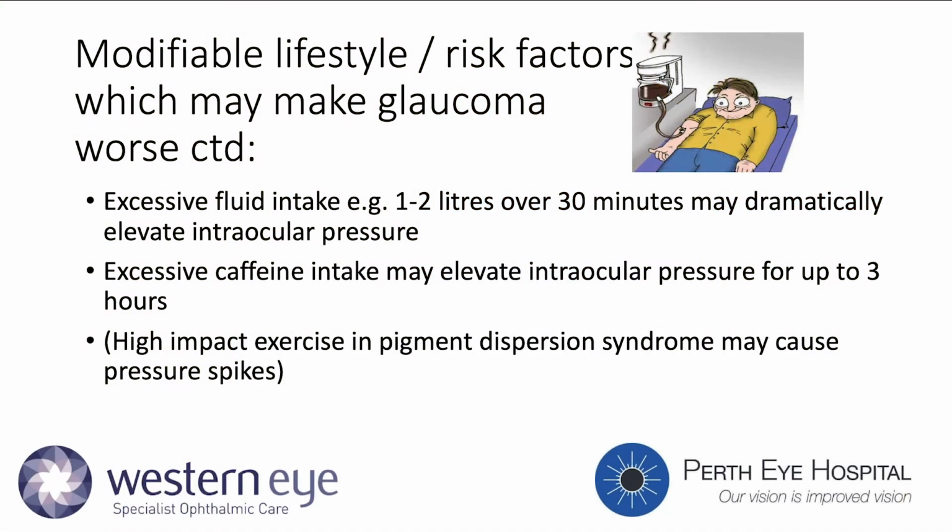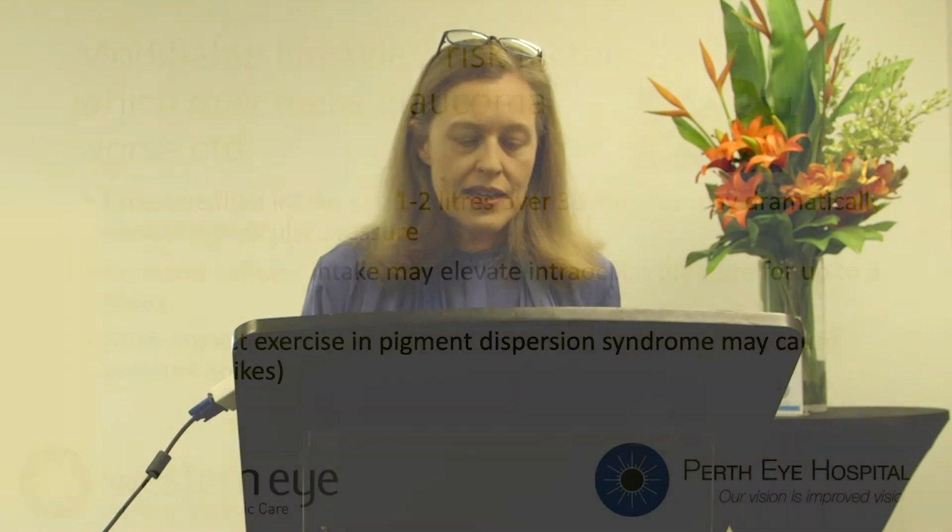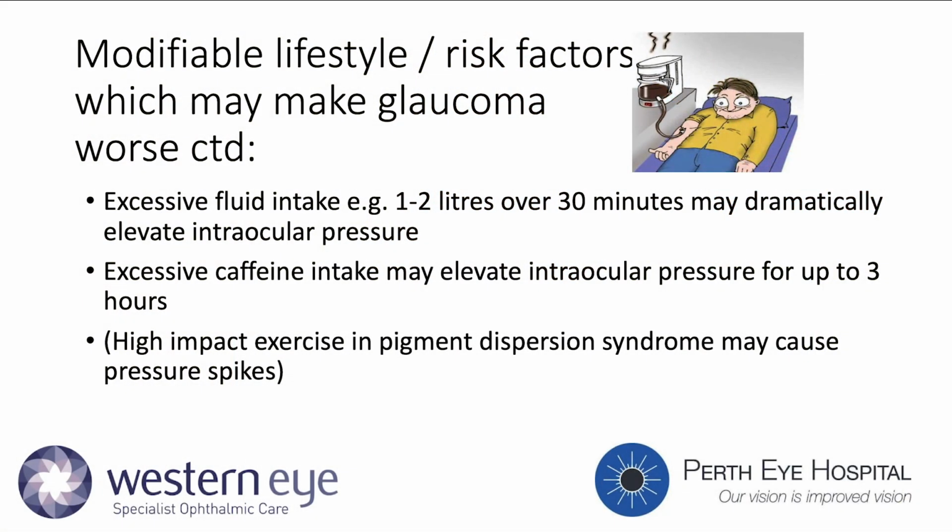Suddenly drinking large amounts of fluid can put your pressure up. For example, if your homeopath advises you to drink 1 or 2 litres a day and you don't really want to do it, so you just do it all at once, that's not a good thing, because the eye makes all this fluid and then the trabecular meshwork just can't pump it out fast enough. So drink when you're thirsty, and if you need to have a higher fluid intake, try and spread it out. Caffeine can also raise your intraocular pressure for up to 3 hours, so that's a coffee.